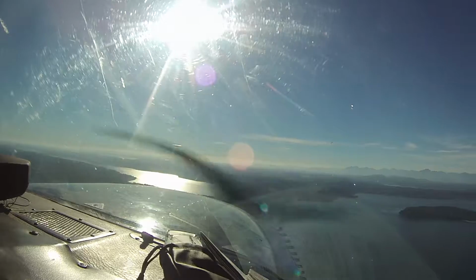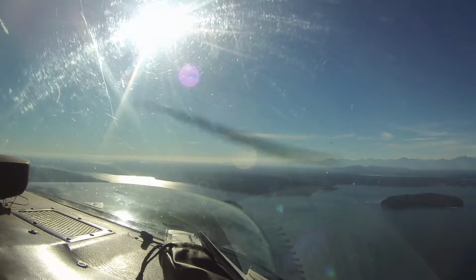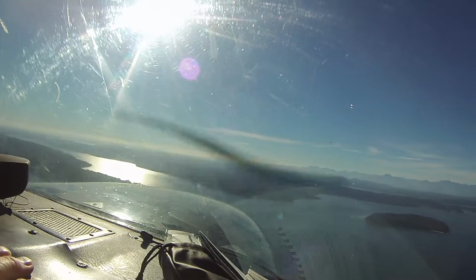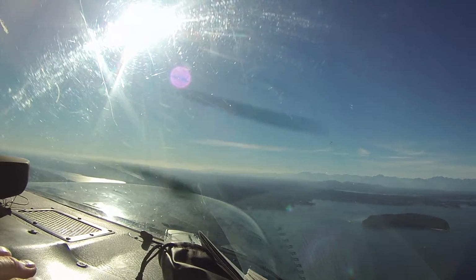Yeah, I can see that. And you have to apply that right rudder when you're climbing. We'll talk about that when we get on the ground, okay? So more right rudder. It takes a lot of right rudder. There you go. Just keep that ball in there, okay?